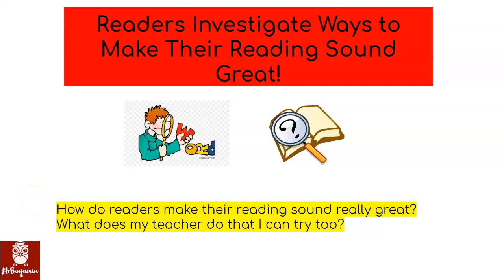Readers investigate ways to make their reading sound great. How do readers make their reading sound really great? What does my teacher do that I can do too?